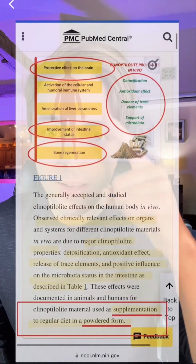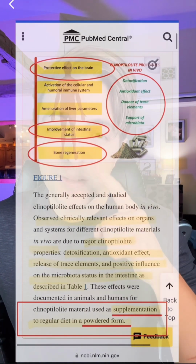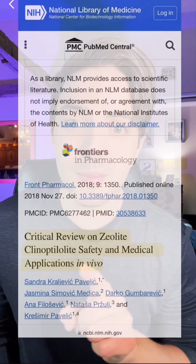But not only does it detox heavy metals, it's highly effective in powdered form, protecting the brain, antioxidant properties, boosting the immune system, improving gut flora, and bone regeneration. You can find this on the NIH, PubMed, a critical review of zeolite clinoptilolite safety and medical applications in vivo in the body.